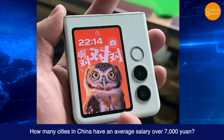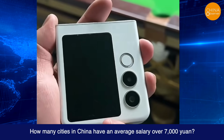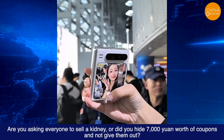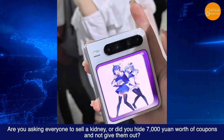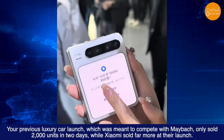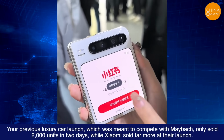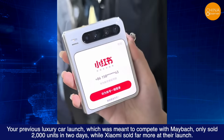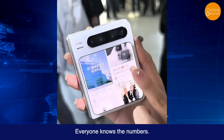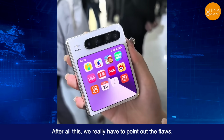How many cities in China have an average salary of over 7,000 yuan? Are you asking everyone to sell a kidney? Or did you hide 7,000 yuan worth of coupons and not give them out? Your previous luxury car launch, which was meant to compete with Maybach, only sold 2,000 units in 2 days, while Xiaomi sold far more at their launch. Everyone knows the numbers. After all this, we really have to point out the flaws.